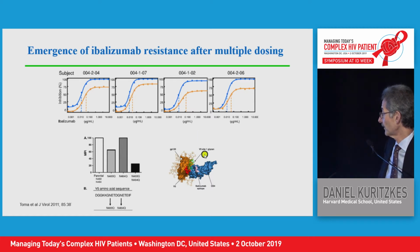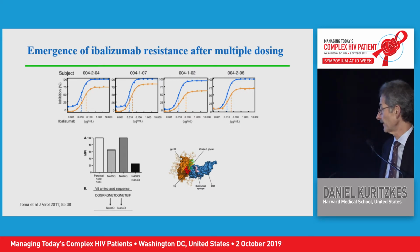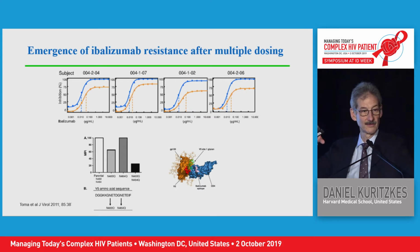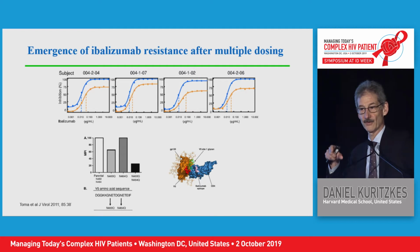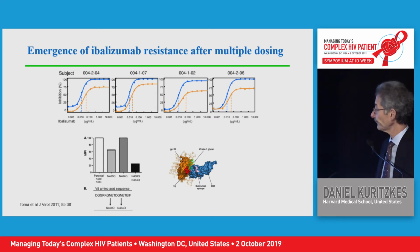And what they determined was that there are mutations in one of the variable loops of envelope, the fifth variable loop, or V5, where two particular residues that ordinarily have sugars attached to them are mutated, so the sugars are lost, and then the interaction is different. And even though the antibody is interacting with CD4, the loss of these sugars on envelope now allowed the viral envelope to interact with CD4 in a way that is no longer affected by ipilimumab.